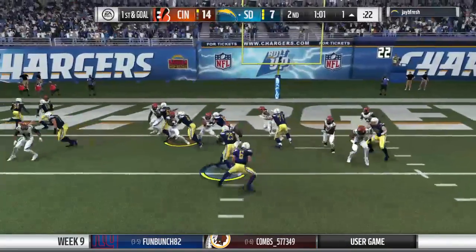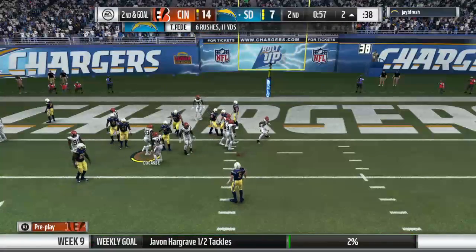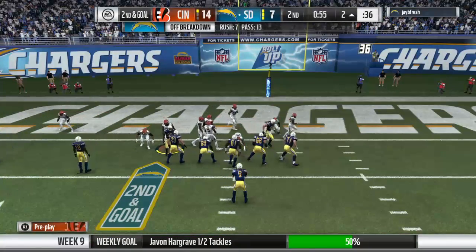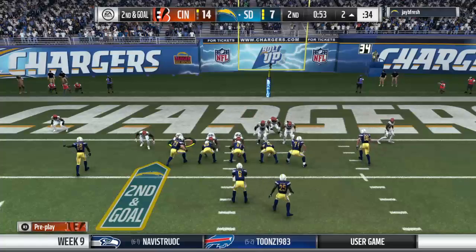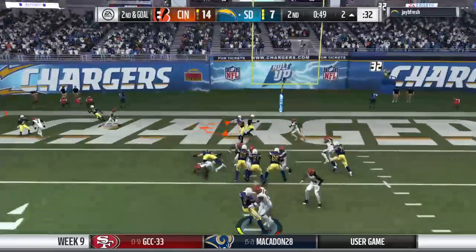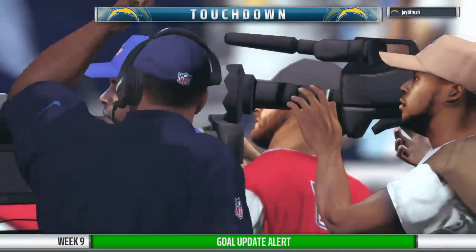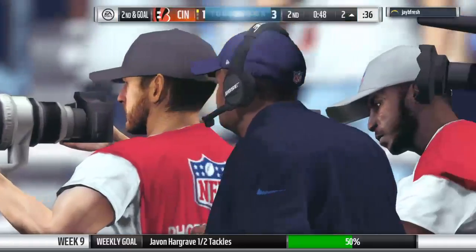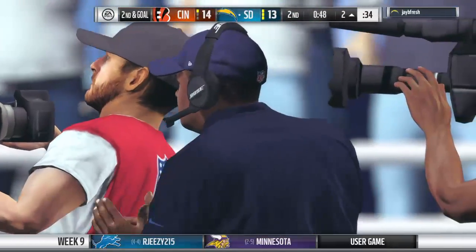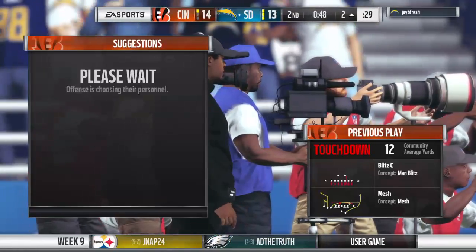1st and goal from the 1 as they look to punch it in. And he is going to lose yardage here. That's going to go as a loss of a yard, and it'll be 2nd down. And quickly, they get to the line. And he's in for a Charger touchdown. Hunter Henry, his 4th touchdown on the year. And the Chargers are an extra point away from tying this thing up.